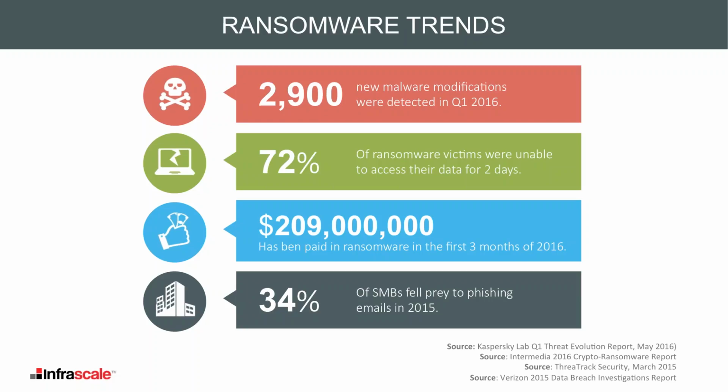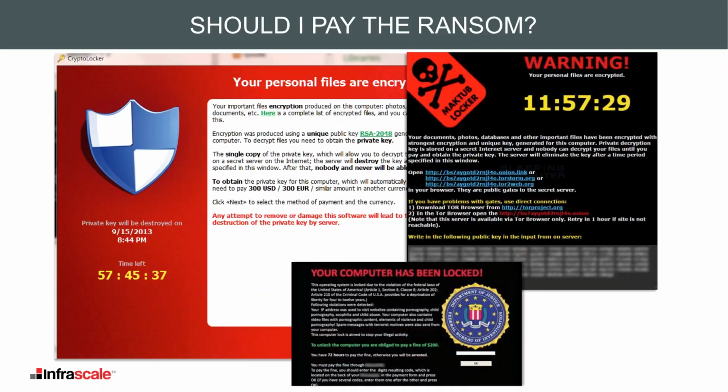And then 34% of small to medium-sized businesses fell prey to phishing emails in 2015. And that's one of the biggest causes, but we are going to talk about a few more as we get into more of the presentation. So we'll come back to a little bit of that as well.